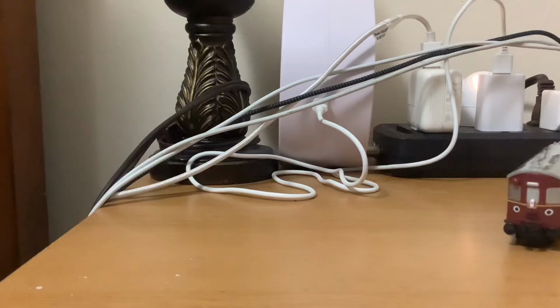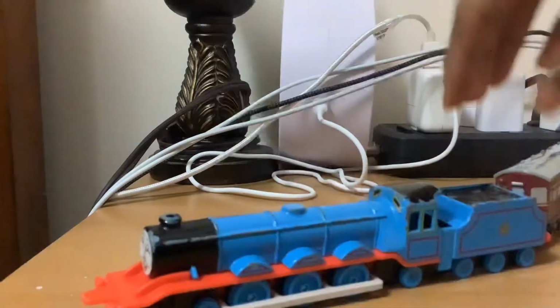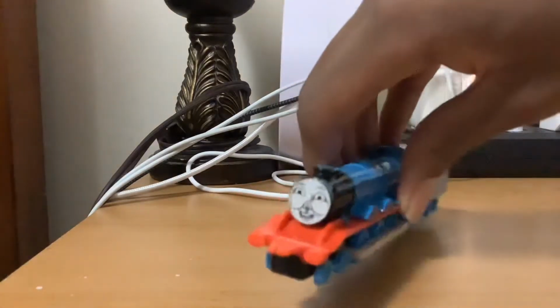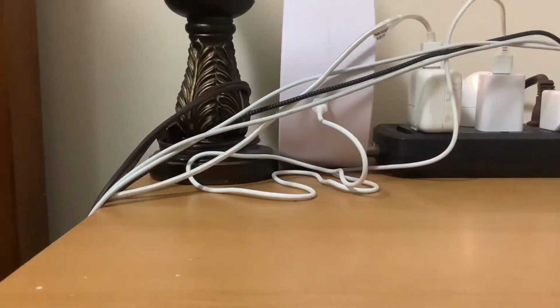But here's another one that I was also really excited to get. So here is a sticker face Gordon. I did originally want to get a sticker face Thomas last year from the Totally Thomas website, but I never got around to doing it. When I looked on the website, it did have one, but I think it was in bad condition. So I got this sticker face Gordon, which is in slightly better condition. It has a couple of paint chips, and his sticker face is peeling off a little bit, but it still looks really cool, and this is really nice.